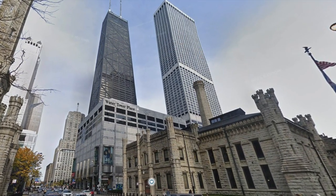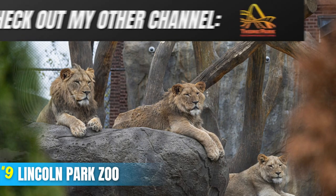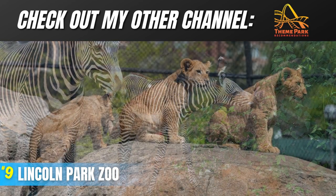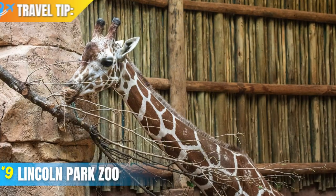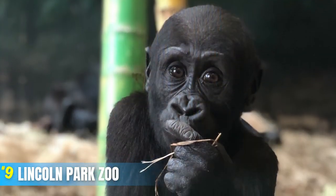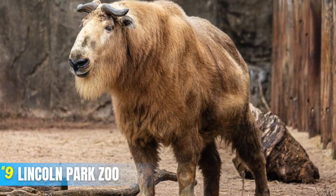Number 9. The Lincoln Park Zoo. While this zoo is not the largest, only 49 acres, it does offer a very nice collection of exhibits and animals, which is always a great way to spend a few hours. Travel tip. If you're visiting Chicago on a budget, then you'll want to add this zoo to the list since it's free to visit. Yes, it is free.